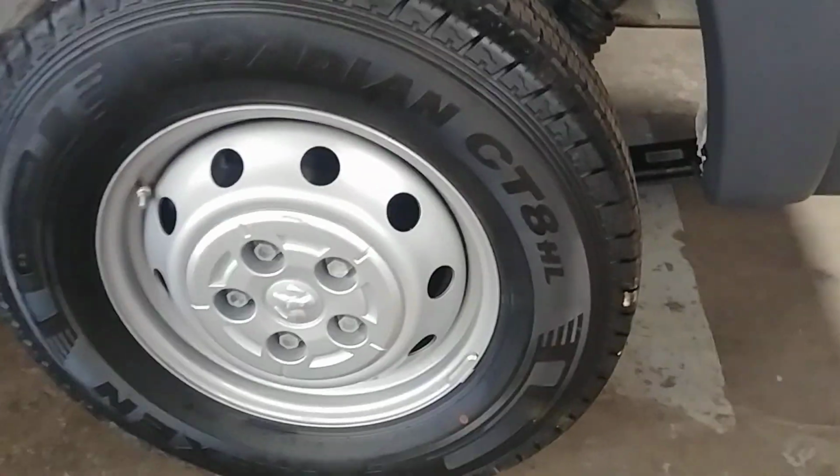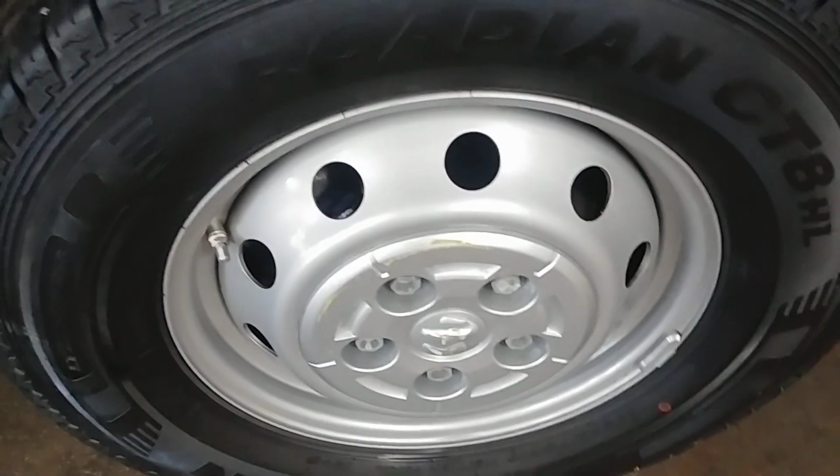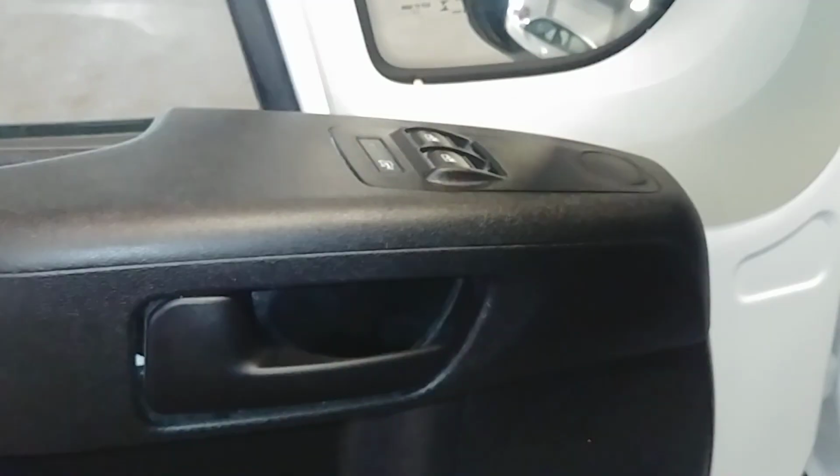Here's your rear driver side steel wheel. And your tire tread is over 13/30 seconds. Everything looks good. You get your power windows, power door locks. Here's your front driver's seat. No holes, no tears, no rips. Looks good. It is a vinyl seat.